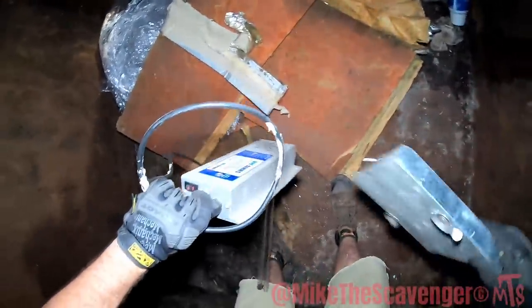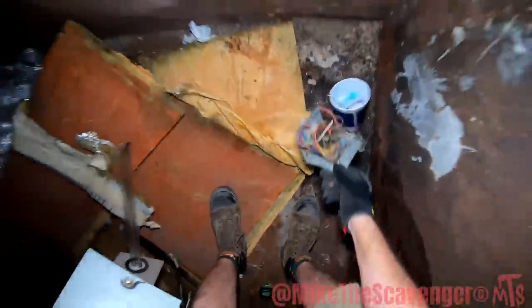I've never really seen lights like this before, but they look pretty decent. You know, aluminum, a little scrap. Anything under here? All right. Ah, scrap.